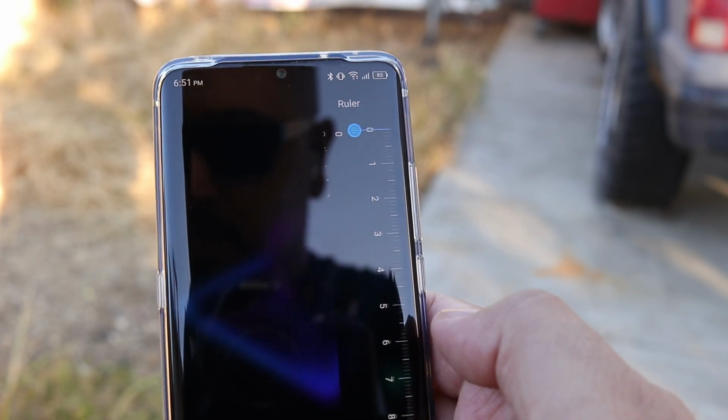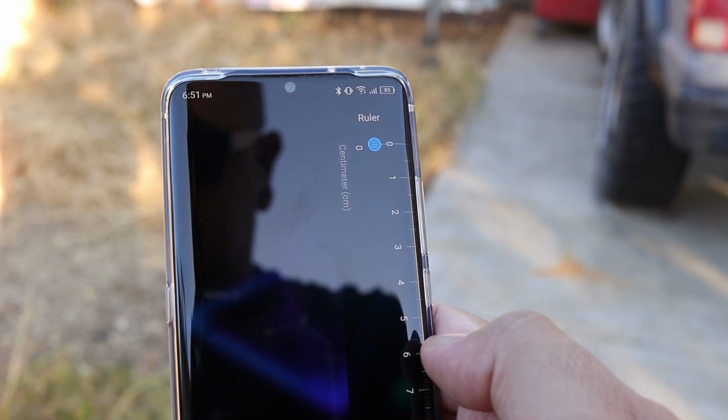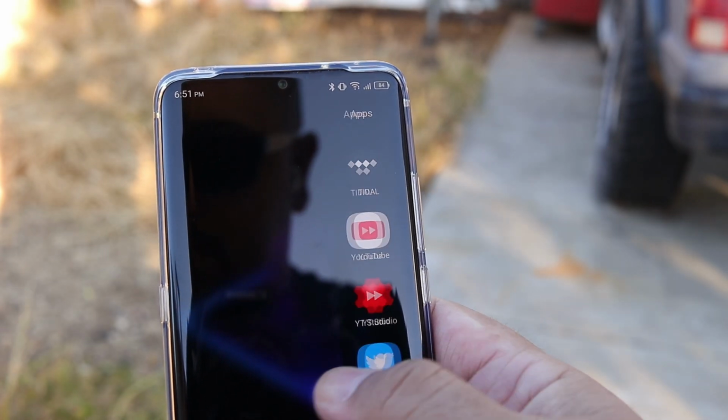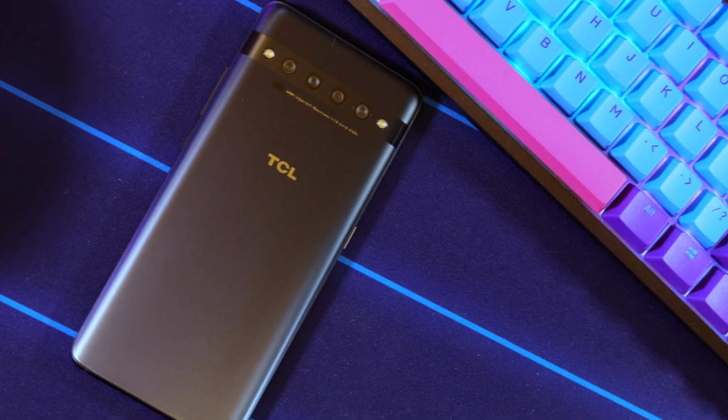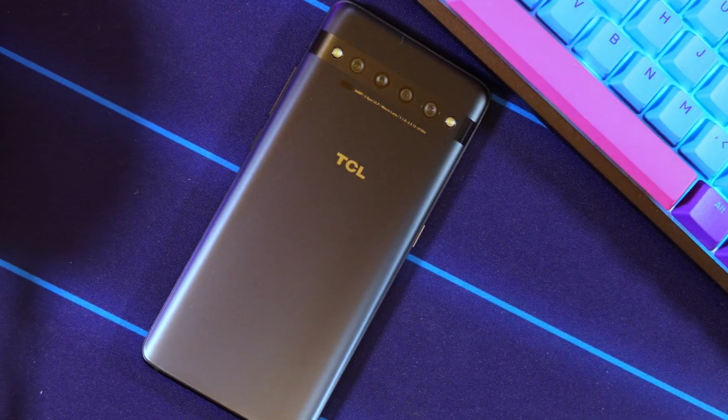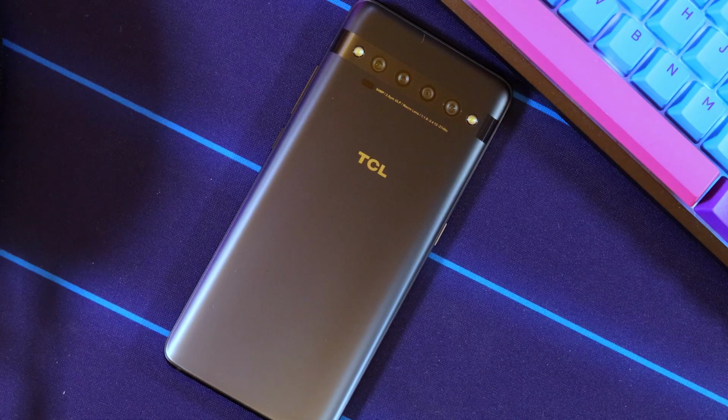And then third, there's also a slide out menu on the side where you can add your favorite apps, you can add your favorite contacts, and there is a built-in ruler, which caught me by surprise, but it's still a cool thing to see. Now, as of the making of this video, we are still running on pre-production software on this phone, but TCL has already committed to giving us software and security updates all the way up to Android 11. Hopefully they'll continue it after that, but so far that's what we've got.